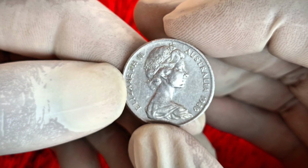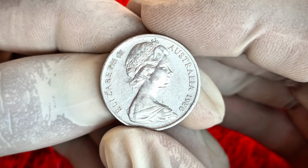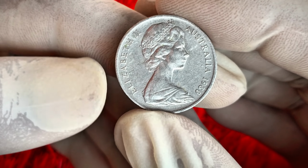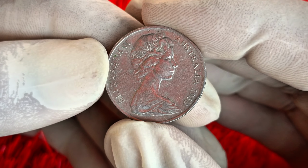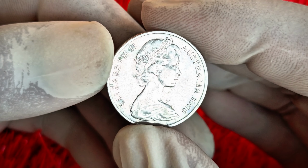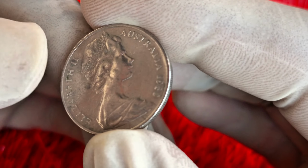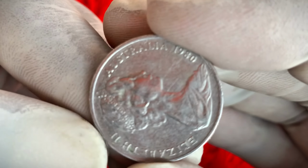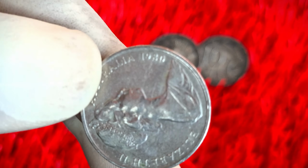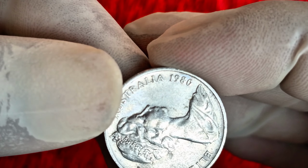Imagine holding a simple, small 10-cent coin in your hand, something you might have tossed in a jar or spent on a piece of candy decades ago. Now imagine discovering that this tiny piece of metal, minted in 1980, could be worth thousands, even millions. That's the magic of Australia's rare bicentennial 10-cent coins, coins that bridge history, mystery, and unimaginable fortune. These coins were never meant to make headlines, but over the years, their story has captured collectors and dreamers alike.